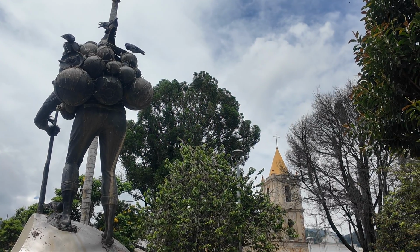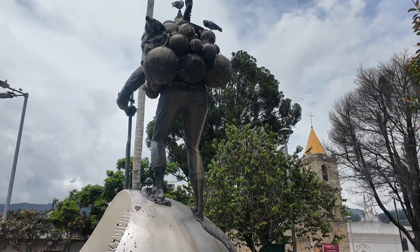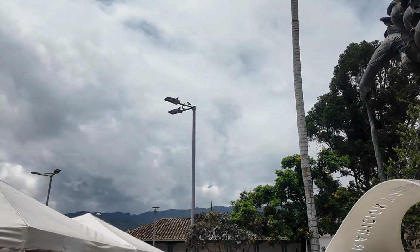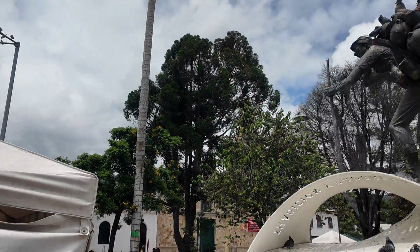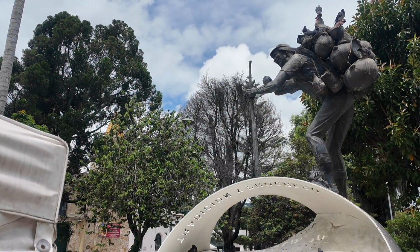Ruta El Dorado. So I guess this is just a man on the road to El Dorado. He's like just on his way walking to the road. Let me see if I can get you guys a better look at him here.